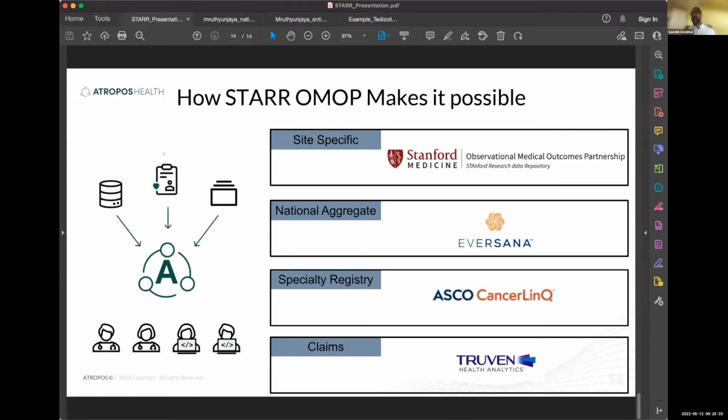The other thing is, not only do we have access to site-specific information like Stanford STARR OMOP data, but we also have access to national aggregate information, specialty registry information such as CancerLink, and we can also use claims data such as Truven or Optum Markets.